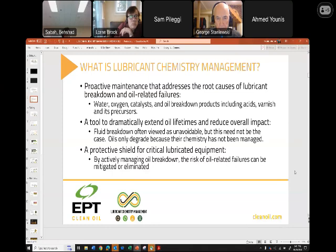Oils degrade because of chemistry. So lubricant chemistry management puts a protective shield over your critical lubrication equipment and manages that are determining the amount that's happening, okay? What you're going to find is that the level of breakdown is probably 5 to 10 times higher than it needs to be, okay? So step one, we have two pillars to lubricant chemistry management.